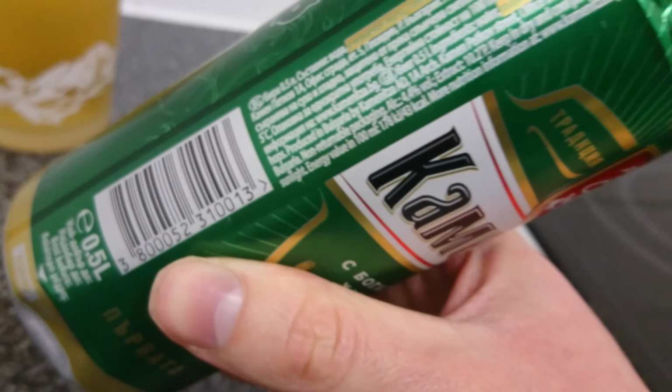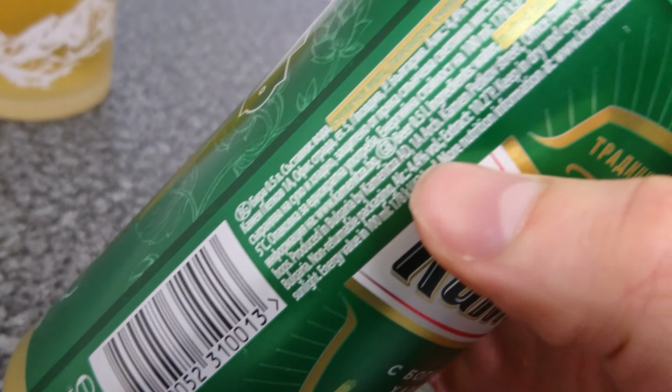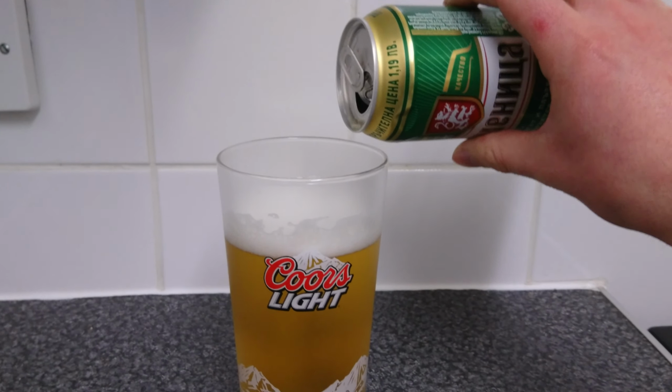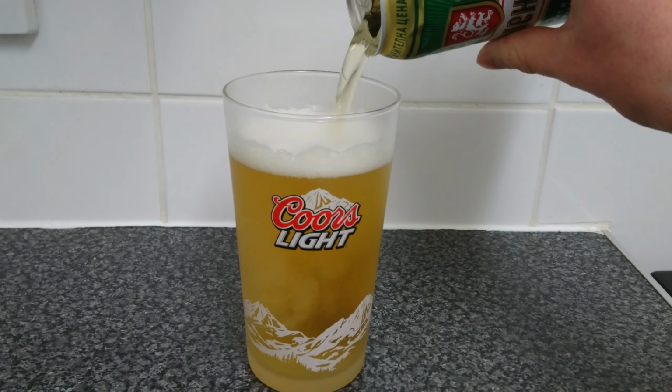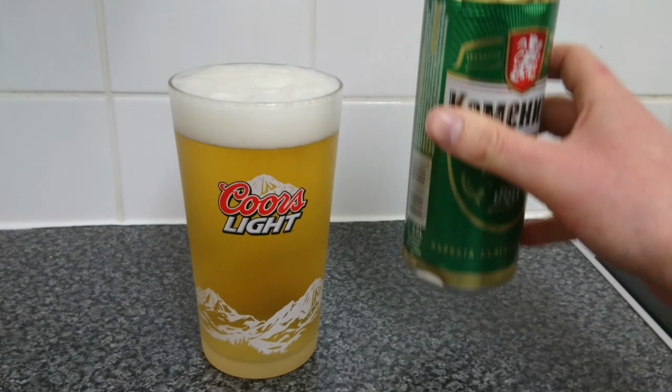500ml, and this is 4.4% alcohol. Is there. See that? 4.4? Right, excellent. I know nothing about this beer. I've never had it, but I'm willing to try it.